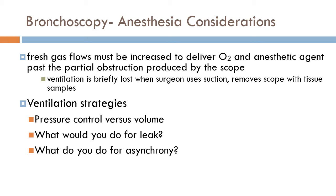So it's going to turn on the faucet, and it's going to leave the faucet on, depending on how long your inspiratory time is, which we're not going to get into. I would love to if we could. I love doing ventilator stuff.